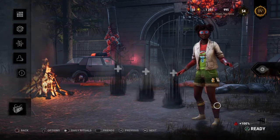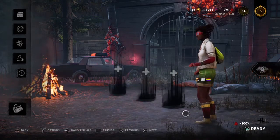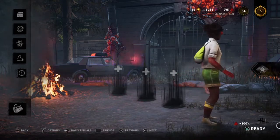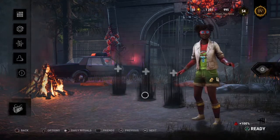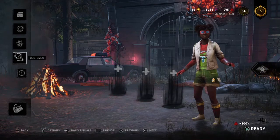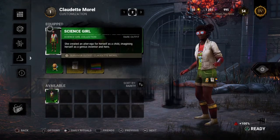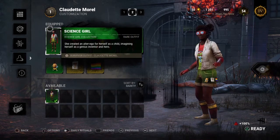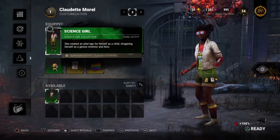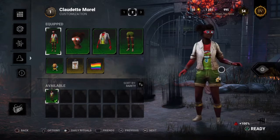Ladies and gentlemen, let me introduce you to Claudette, aka Science Girl. This outfit is absolutely hilarious. It looks like a comic book superhero. And that is because, quite honestly, it is. Because when Claudette was a kid, she made herself an alter ego, Science Girl, a child genius inventor and a hero. And yeah, so it looks like a superhero.